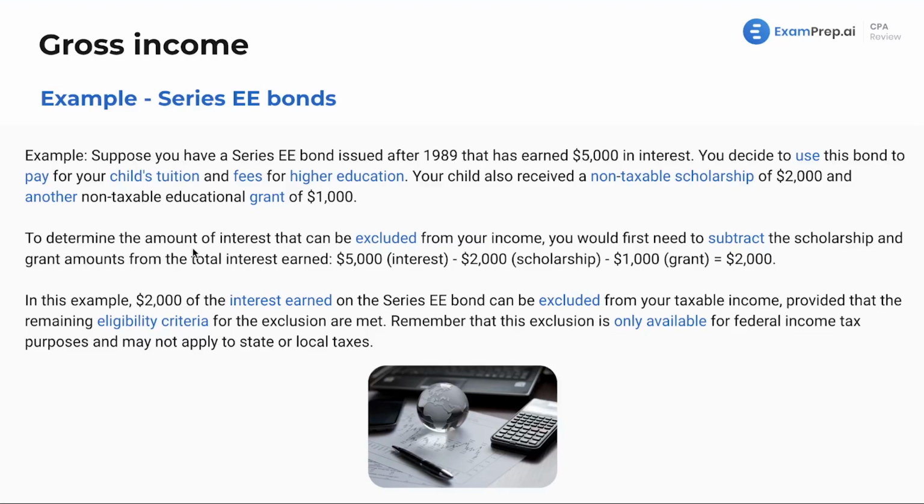So how do we determine the amount of interest that can be excluded from your income? First, we're going to subtract the scholarship and grant amounts from the total interest earned. So we see $5,000 of interest minus the scholarship minus the grant. That gives us $2,000. So in this example, $2,000 of the interest earned on the Series EE bond can be excluded from your taxable income, provided that the remaining eligibility criteria for the exclusion are met. And remember that this exclusion is only available for federal income tax purposes and may not apply to state or local taxes. Yeah, we're focusing on federal.